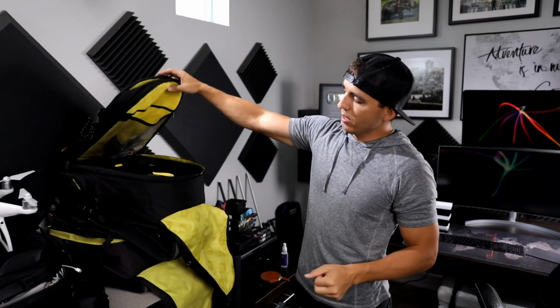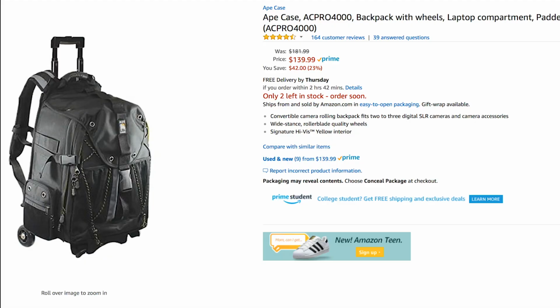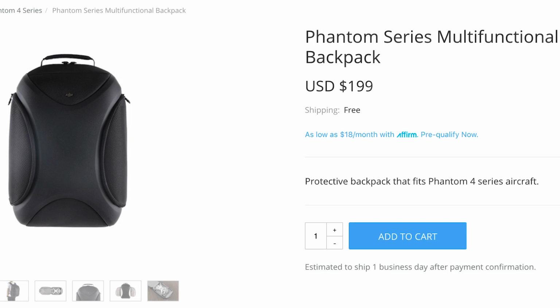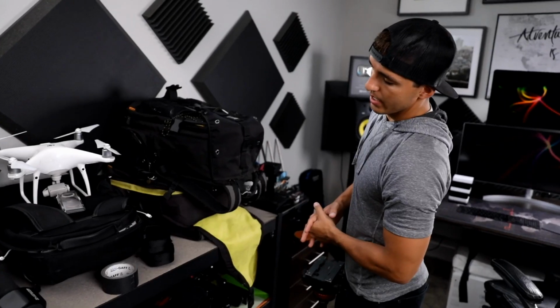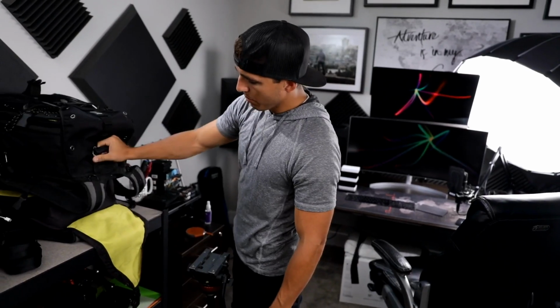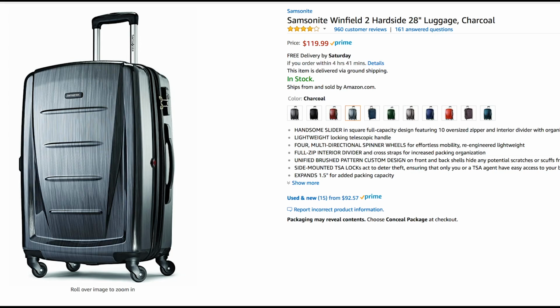And then you guys know I love my beautiful Ape cases that I travel with. I have two. One of them, the newer one, has wheels on it so I can wheel it through the airport and save my back. Speaking of bags, this is the bag that you can get at DJI that comes with the drone that I bought. It's like $200, so kind of expensive, but it's super nice. I like it a lot, so if you can afford it, great travel backpack. But yeah, so those are the actual bags I use. I use Samsonite travel bags, as you guys have seen in the past video.